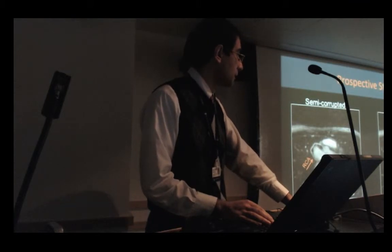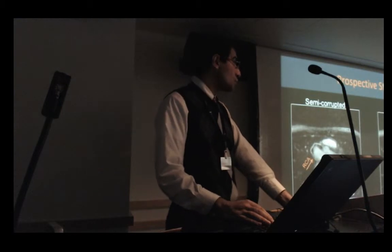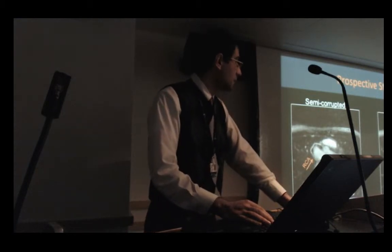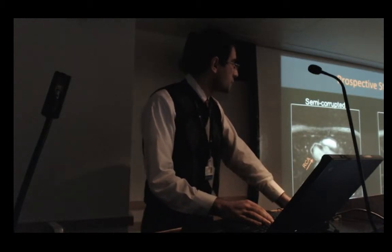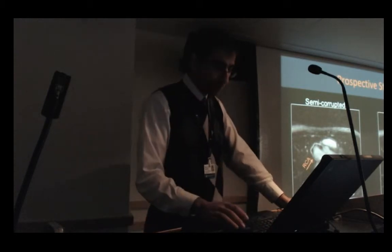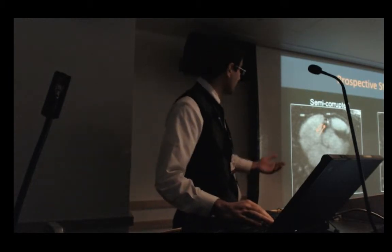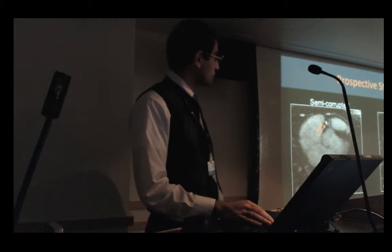So we recruited a healthy volunteer and prospectively acquired a COSMO whole-heart acquisition with an isotropic resolution of 1.3 millimeters. The COSMO acquisition finished in 12 minutes, and you can see this is the motion-corrupted image of the right coronary artery. When we use compressed sensing to estimate the motion-corrupted k-space lines and generate the image, you can appreciate how the coronary artery gets delineated and the signal comes back.